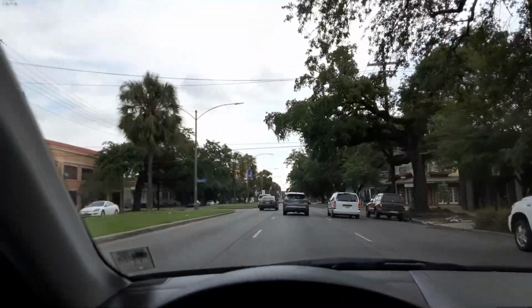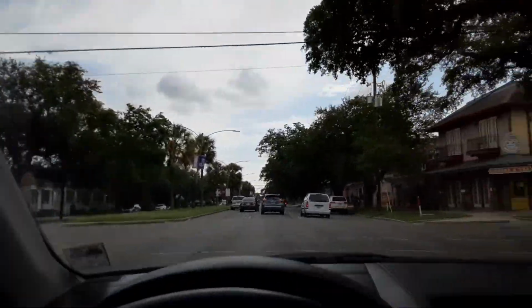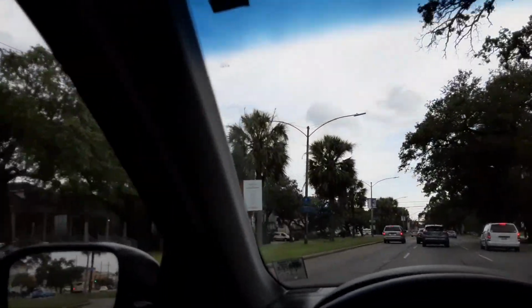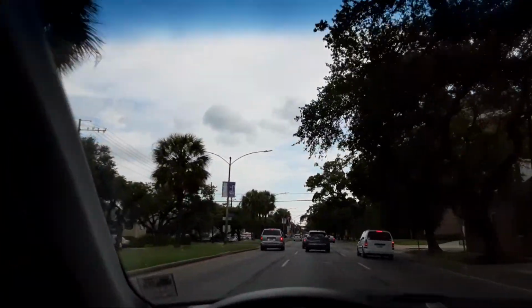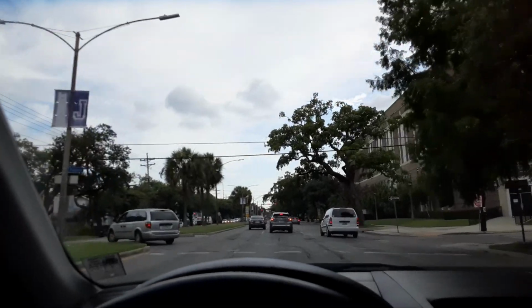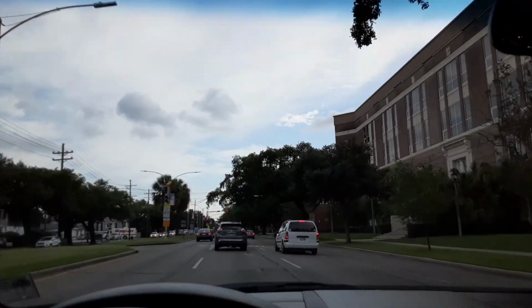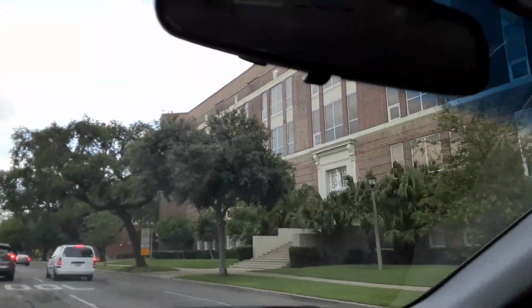Alright, let's see. Coffee and tea. So I got Mid-City Group A. I'm not sure exactly what that's for. There's like a little rough spot in the road right here. A nice big building right there.